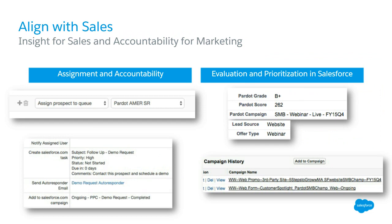Obviously, the other piece is sales and marketing alignment, and I really think we know from the triangle that Vina presented that marketers identified that they were not getting enough sales support with their lead nurturing strategies. And we all know the age-old tensions between sales and marketing.